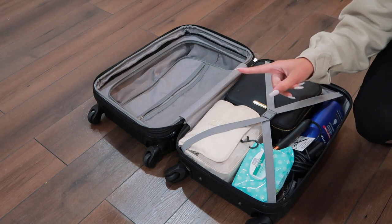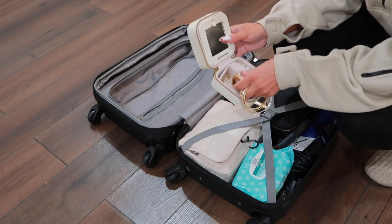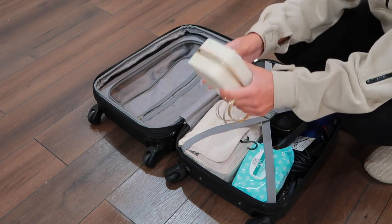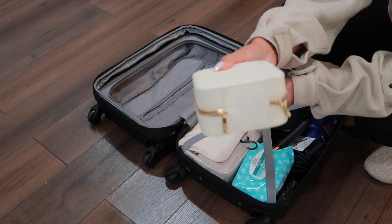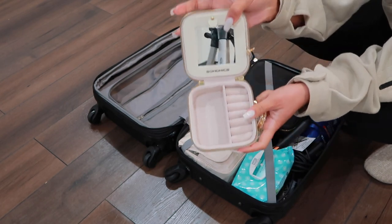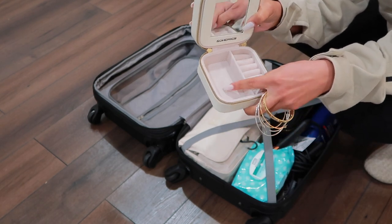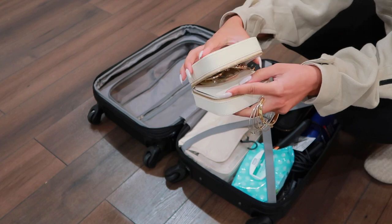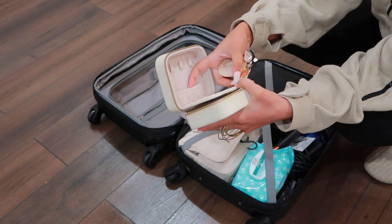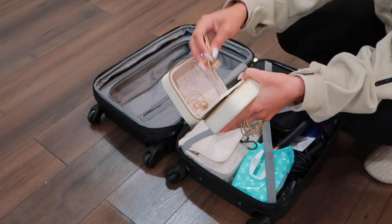Oh, jewelry. I'm already wearing the earrings I showed you yesterday from Old Navy, but I do still take other things just in case I want to dress up an outfit. So in here, by the way, I got this little travel jewelry case holder from Amazon as well. It's nude, my favorite color. You open it up and it has compartments for your rings, necklaces, anklets, or anything else, bracelets. And right here, I put my earrings. You can put your necklaces on these little hooks to prevent them from tangling. I don't really use necklaces that often, so I just put my hoops up here and any other earrings.